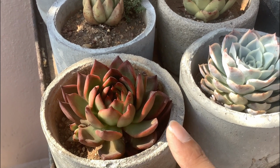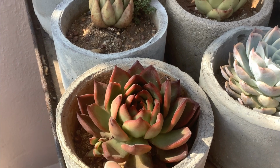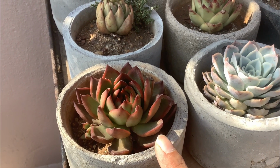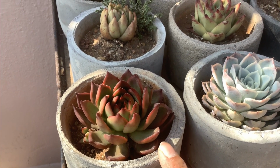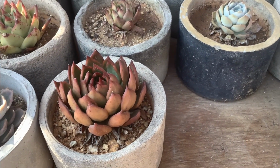For all those people who want their succulents to grow bigger, this is not the time you want to stress your succulents. You want to let them grow. So I will be doing watering as and when the soil gets completely dry. I will no longer stress any of my succulents because it is not going to work out really well. This is the period for them to be in their growing season.